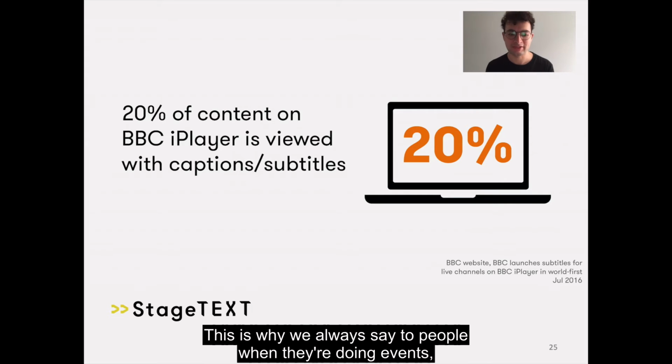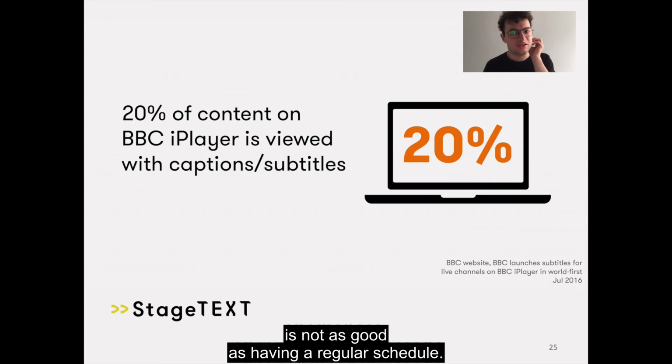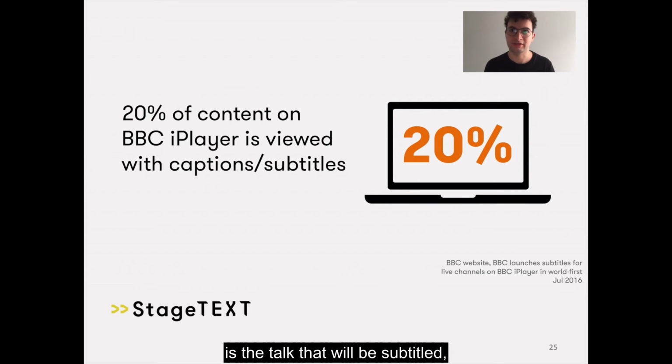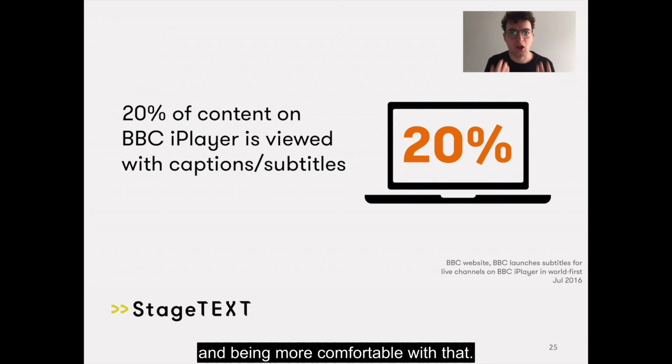This is why we always say to people when they're doing events, a scattergun method is not as good as having a regular schedule. If you have, say, a regular talk that you do throughout the year, and you say that the second and fourth Thursday of the month is the talk that will be subtitled, your audiences will know that, and so they can start getting used to that and being more comfortable with that.